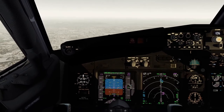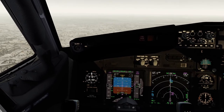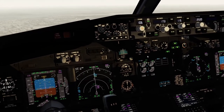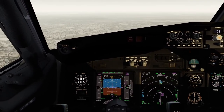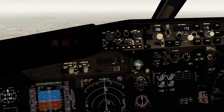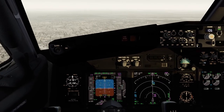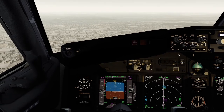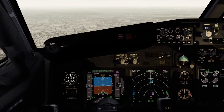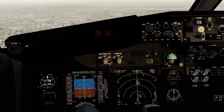Gear down, flaps 15. Gear down, flaps 15. Southwest 3385, we're checking in at 4000 with Victor. Sorry, who's that checking in? Southwest 3385, we're checking in at 4000 with Victor, we're getting Flaps 25. Thanks, altimeter 2973. Southwest 1948, turn left heading 190. 190, Southwest 1948.